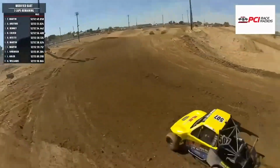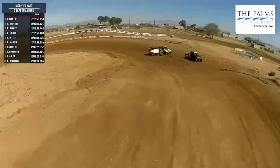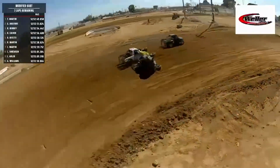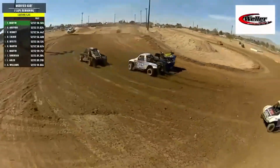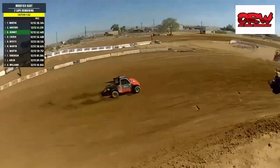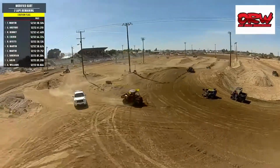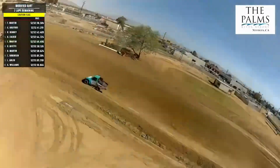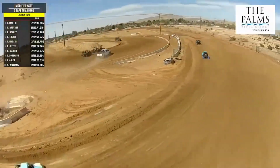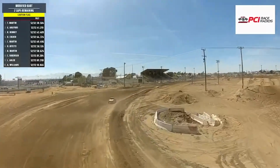Whoa, big time! Not exactly sure who it was, but the black mod cart got into the cart in front of him and turned him over pretty hard coming into the right-hand turn. I believe that was one of the Martin cars. Was it Drake Patetti? Yeah, the black car. Then I think he got into, was it Brody Martin then? And it's Brody that went over?